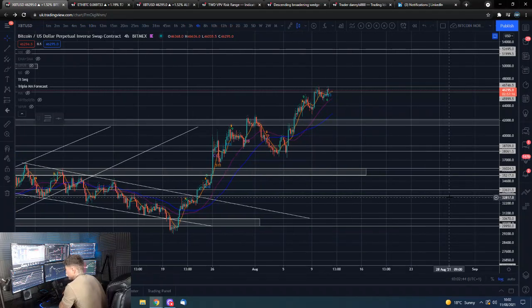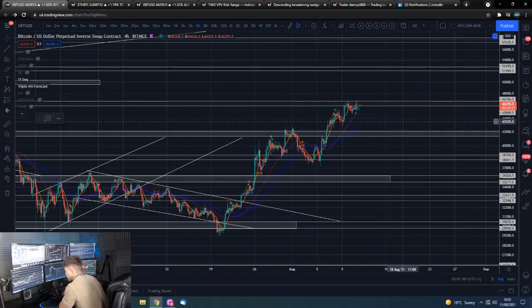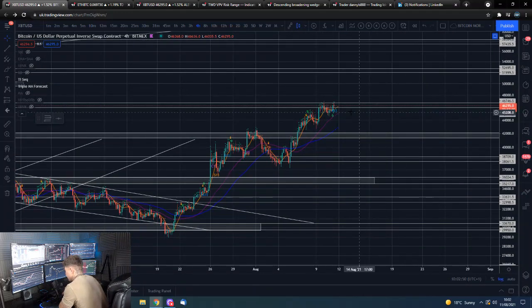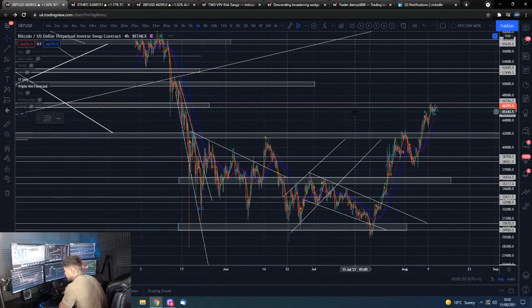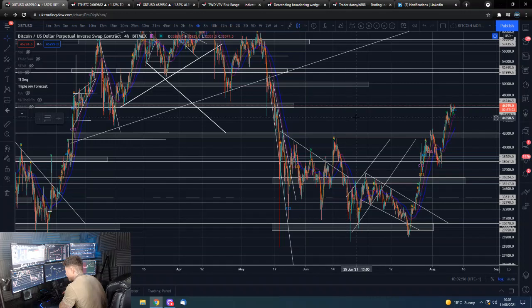We shall go straight over to those Bitcoin 4-hour charts. Yes, Bitcoin on the 4 hour looking very bullish here. Looking like we have got every opportunity to break through this next level of resistance, and go on a little bit of a price discovery journey up to the next levels. See where we can get up to.